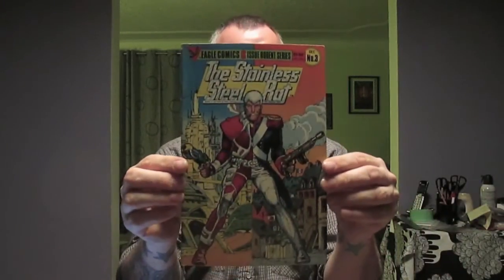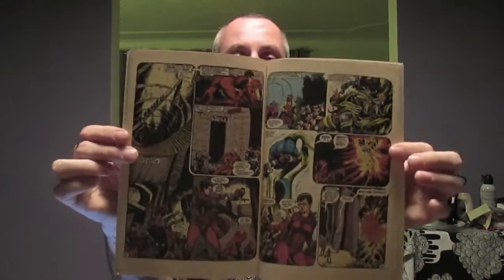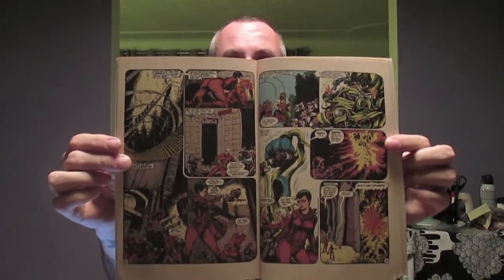So here's number 2, and there's number 3, and there's number 4. These came from 2 different vendors at the flea market, and I dug and I dug and I dug, and I didn't find the missing issues yet.